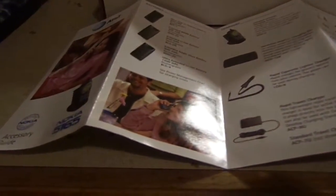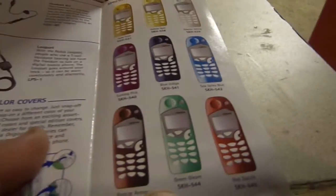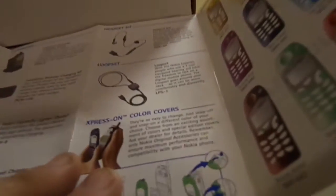As a matter of fact, I guess it was back around late '99, I actually worked at an AT&T Wireless store. You see, there's all the different colored covers they got there. We were installing these hands-free kits that strictly fit these phones in people's cars. It's just crazy how this stuff became so obsolete. And then let's see. Yeah, that's the kit I was just talking about for your car. I used to install them.